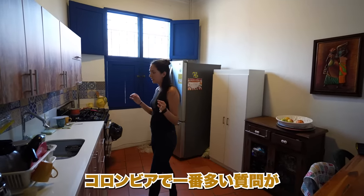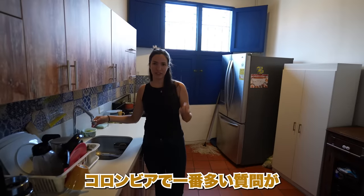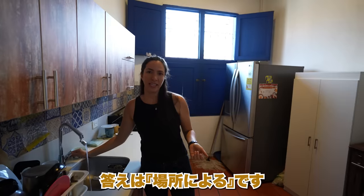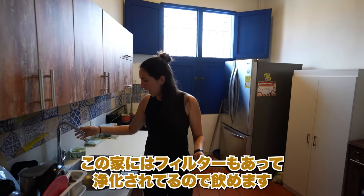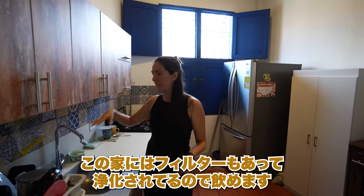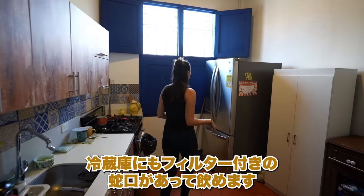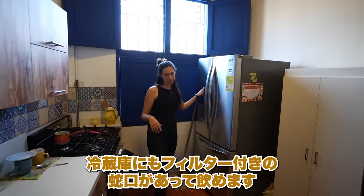And maybe one of the most often asked questions in Colombia is, can I drink tap water? And the answer is, well, it depends. In this house, they have a filter and it comes pretty clean, so it's okay to drink tap water. But we also have the filter from the fridge.